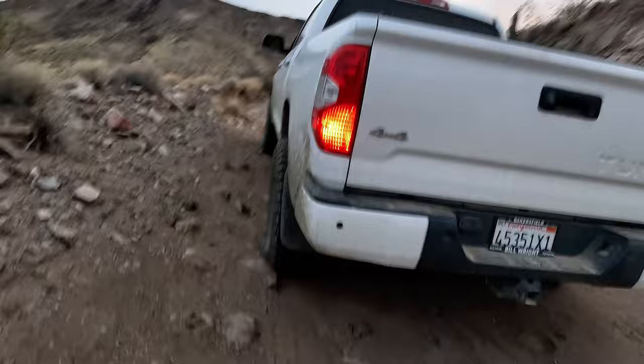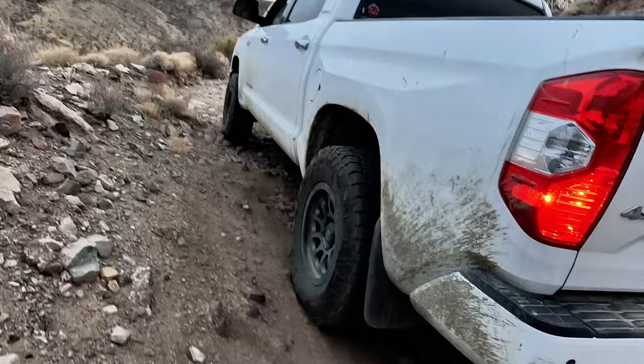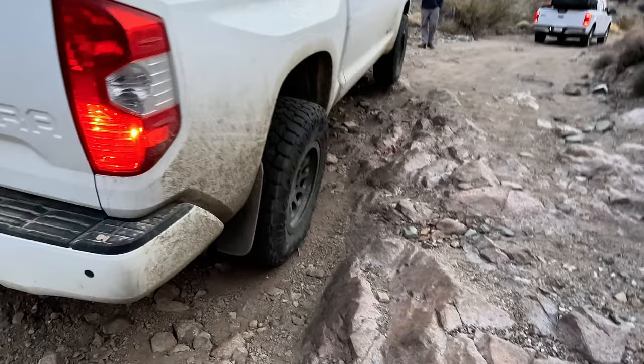Yeah, keep that nice and steady. Here's the rock on the passenger side. You're going to come right over it. Right there, yep. There you go. Passenger.